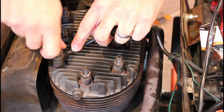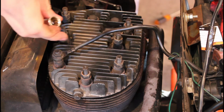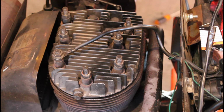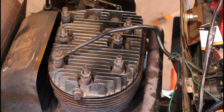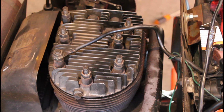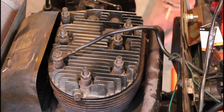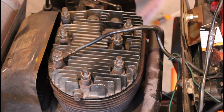Throw our ground back on here real quick too. I'm not going to put any of the guards back on for now because they're just going to end up coming right back off, I imagine, unless I decide to run it like this for a while. But, well, let's be honest, that's a good possibility, but who knows. We'll wait and see what she does.